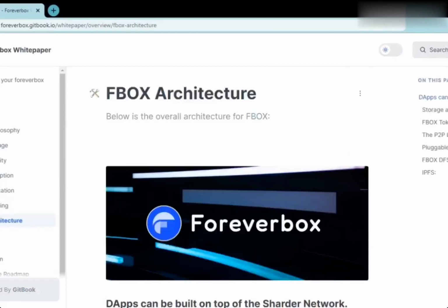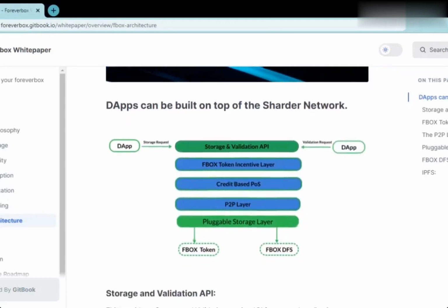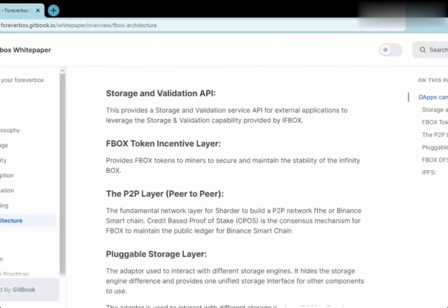The cornerstone of the FBox architecture lies in its Storage and Validation API, an instrumental service for external applications to harness the formidable storage and validation capabilities offered by FBox. This API empowers developers to create robust and reliable dApps atop the Sharder network.